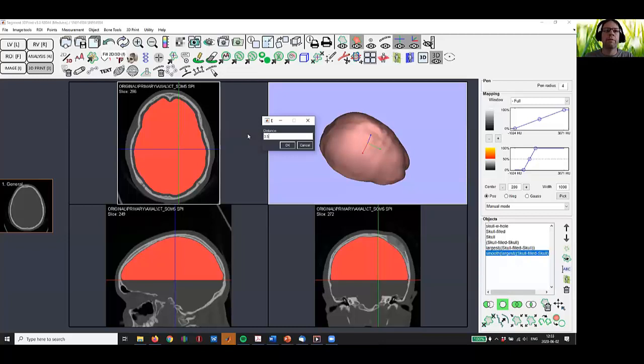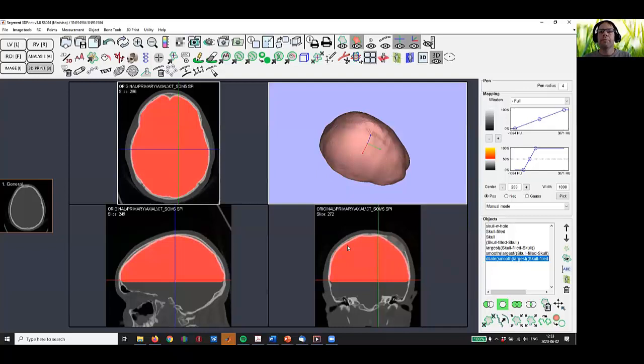So you can see this should go partly into the bone like this. So that's good. And maybe a bit smaller from that.